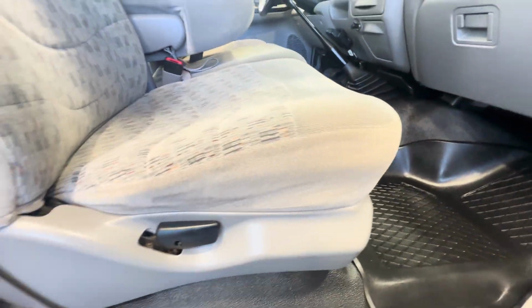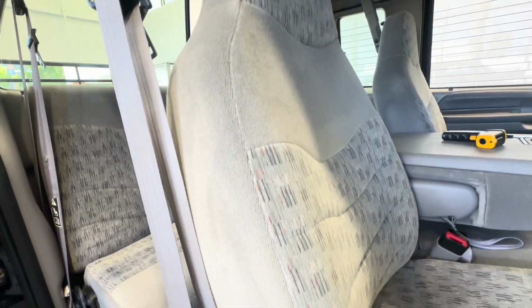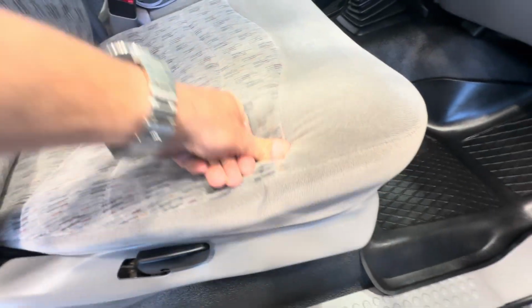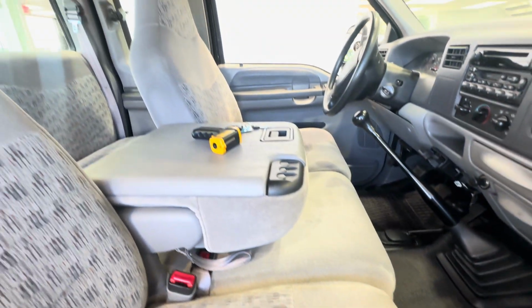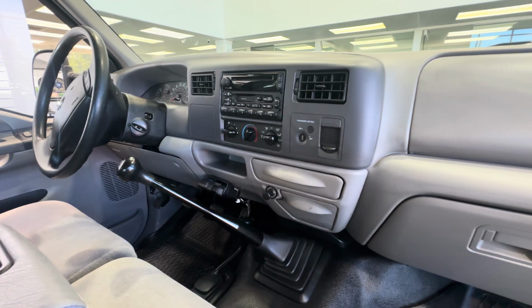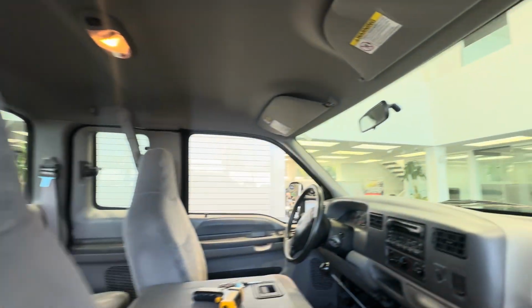The seats are in excellent condition. There's no rips, there's no tears, there's no worn spots at all. The cushions are not broken down or beat up. 6-passenger configuration. XLT, power windows, door locks, tilt, cruise, CD player, tinted windows, rear slider.